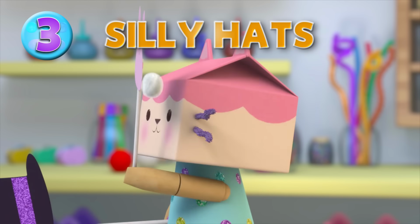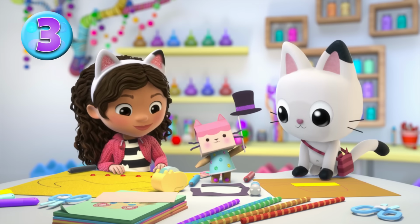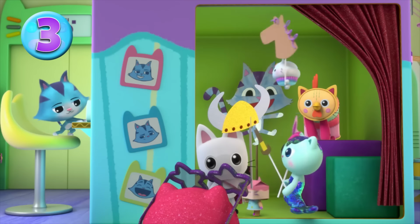Then you cut it out with safety scissors. Next, you tape on your stick. Turn it over and tape it on the back. There you have it, a hat on a stick. Now you're ready for your close-up.